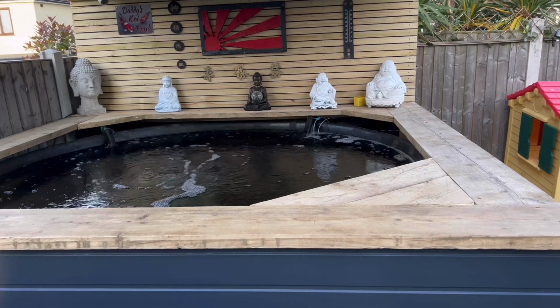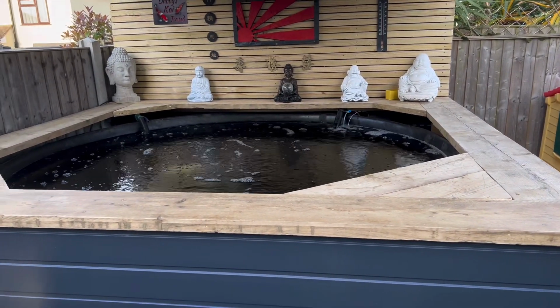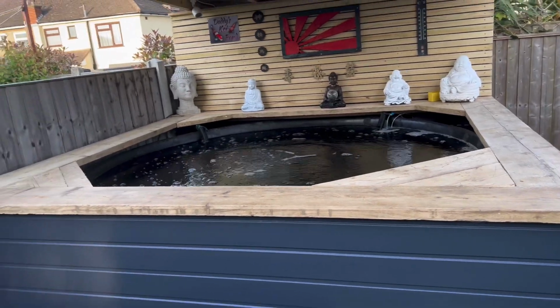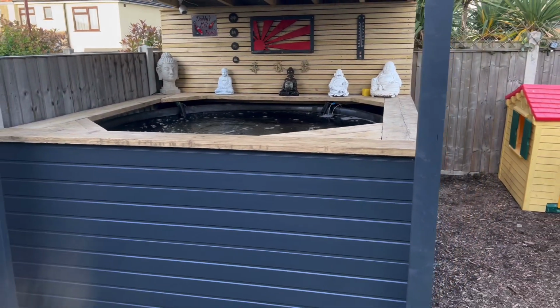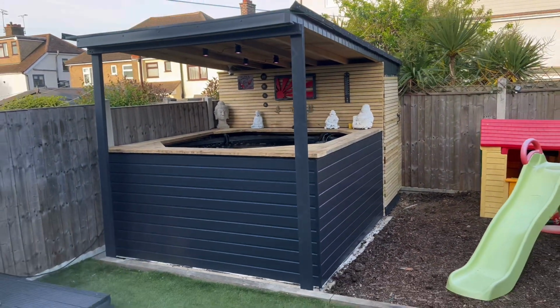But yeah, got a real nice inlet coming in low there, slight angle to it, so it gets the water circling round in a little vortex, really slow motion. But yeah, I thought I'd share it with you guys. Absolutely made up with this.